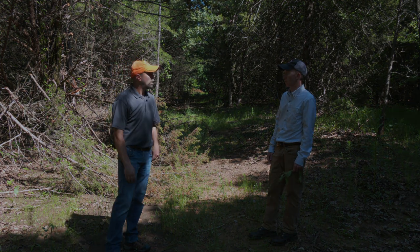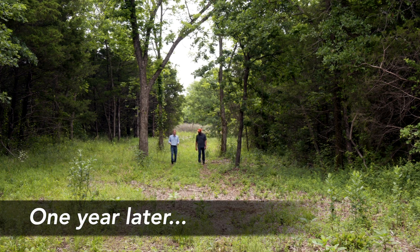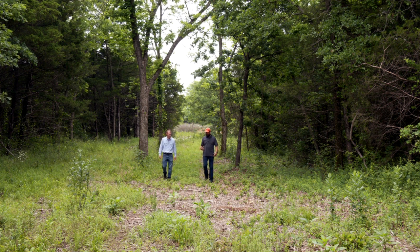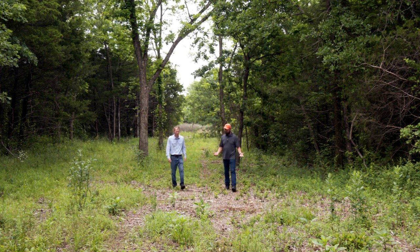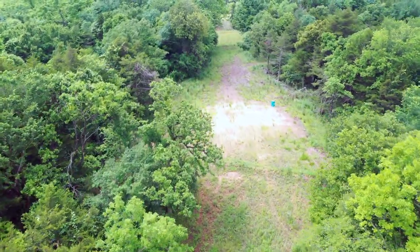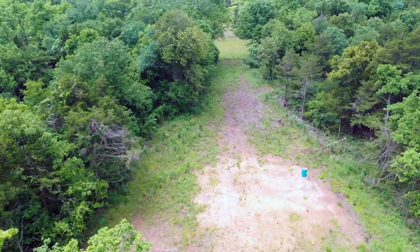That sounds good. Okay. So it looks like you've had a mechanical mulcher in here and widened this road. And what was the purpose of that, Doug? Well, it's a couple of purposes. One of them was to maintain the road. This area stayed pretty wet, and so it helped to dry the ground out. Okay. But it also provided kind of a travel corridor for the turkeys. They feel safer going down this wider road.